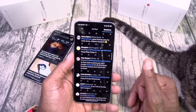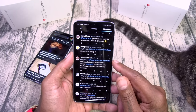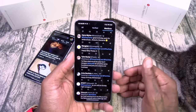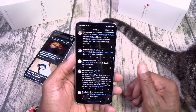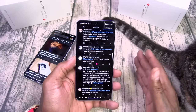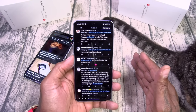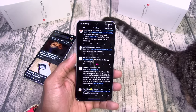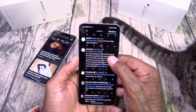All right, let's see. What would be your top Alexa functions? I don't really use Alexa. I just let Alexa turn my lights on and off. I don't really be using it too much like that. Do you still do Sunday Night Savagery? We getting ready to start back up. I haven't been doing it because I don't like streaming in the summertime because I can't run my air conditioner while I'm streaming and it'd be too hot up there. So in the wintertime, it's a lot easier for me to stream.